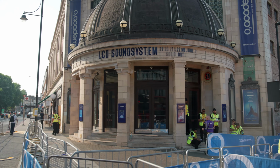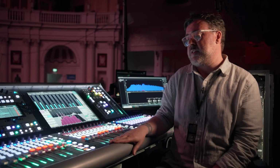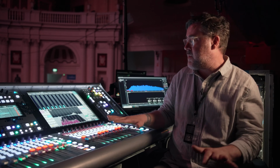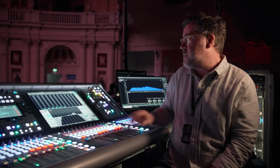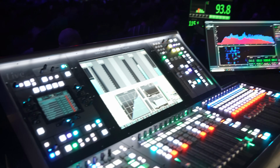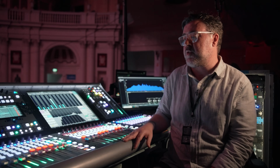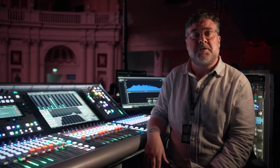I chose the SSL Live console. The user interface to me is awesome. It's bright, big buttons. I can see everything. I find it really easy to get around, access everything. It also sounds fantastic, obviously. Just the mic pre's from the get-go are great. All the summing. Yeah, I love it.